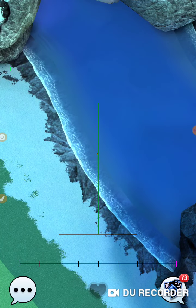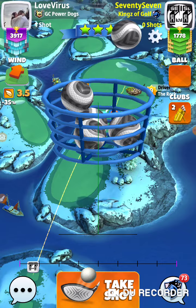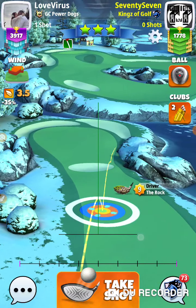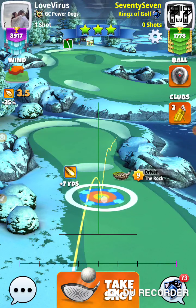My opponent hit it all the way over and ended up in the water. They made it over the first water. And then they ended up in the little teeny island of water. Yeah, I went to plus. I'm 3 rings off.